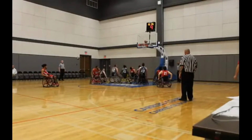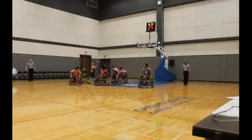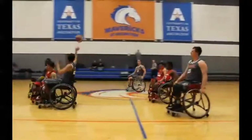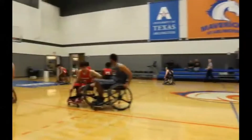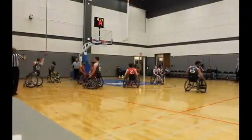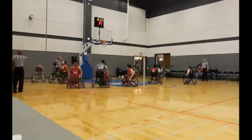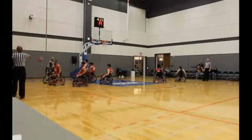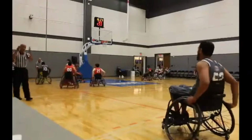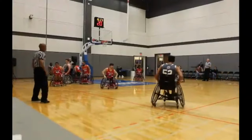33-21, back to double zero, under the goal, and it is screaming out. Rebound Nebraska, number 52 has the ball. He throws it to number 12. 12 is pushing it. And he is fouled. He's fouled by number 32 again. Oh, double zero. Next play.